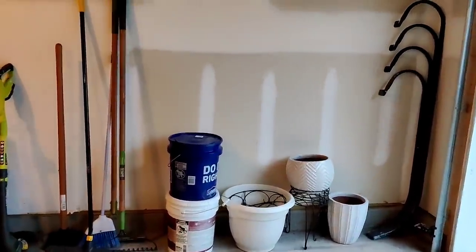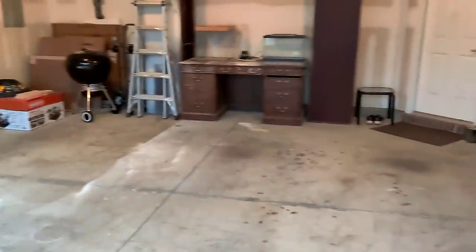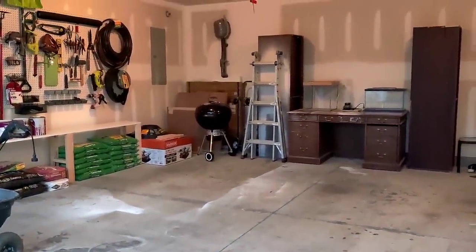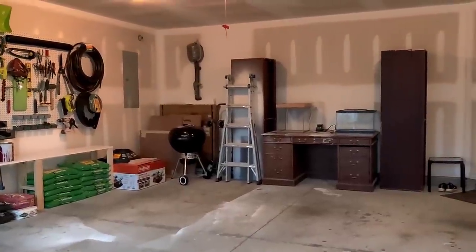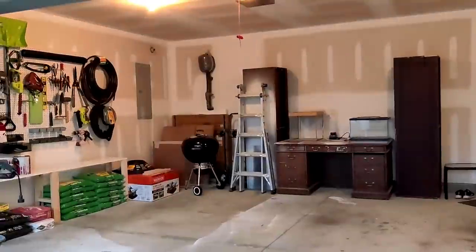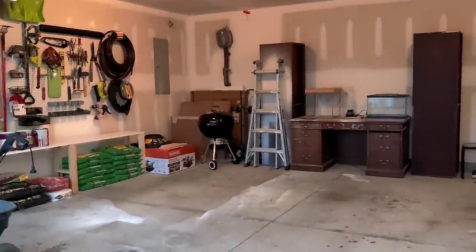So that is the gist of my garage, you guys. Again, it feels so good to have this done. It was a huge project, for me at least, to tackle by myself. It was overwhelming, but just breaking it up, just that hour a day, y'all. Literally, just break it up, do a small task, a small corner each day, and you can knock it out.